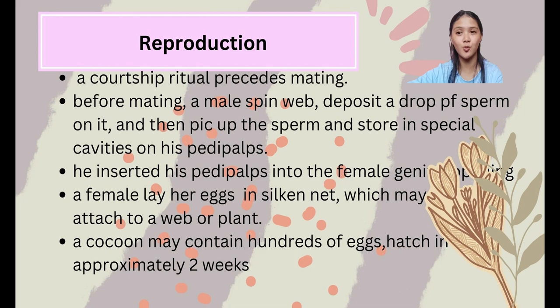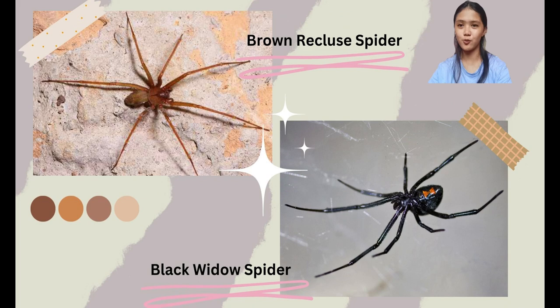Here shows the brown recluse spider and black widow spider. The brown recluse spider gets its name from its tendency to hide in dark or secluded areas, such as inside a closet. This type of spider has a venomous bite that can cause skin necrosis, or the death of skin tissue. While the black widow spiders are known for the distinctive marking on the underside of their abdomen, the venom of this spider is neurotoxic, which means it affects the nervous system.